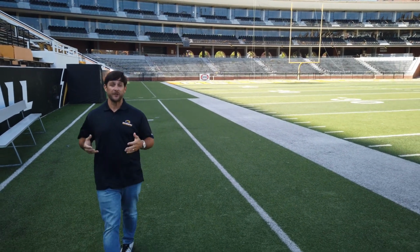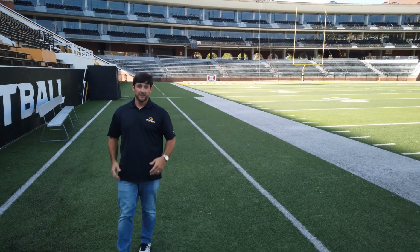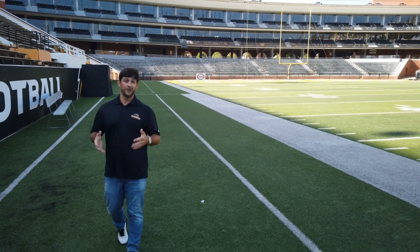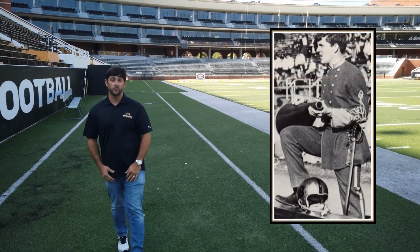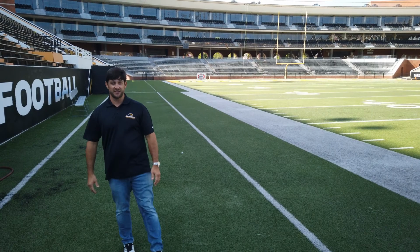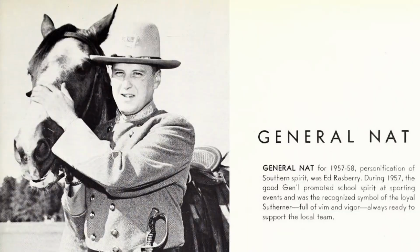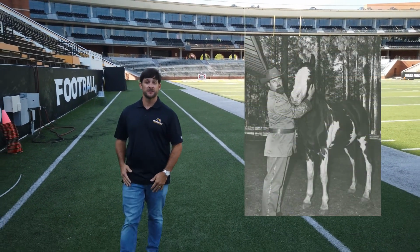And in 1940, when they became Mississippi Southern College, a name change was again fitting. The student body voted in April of 1940 to rename the athletic teams the Confederates. However, in the fall of 1941, the name was again changed to the Southerners. In 1953, the mascot became General Nat, named in honor of General Nathan Bedford Forrest. And for nearly 2 decades, he patrolled the sidelines with his horse, Son of Dixie.